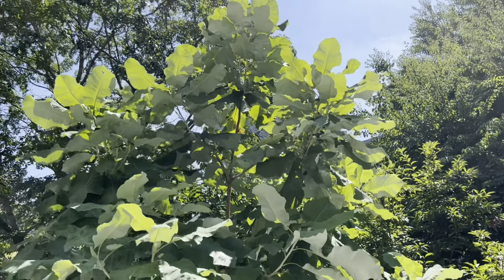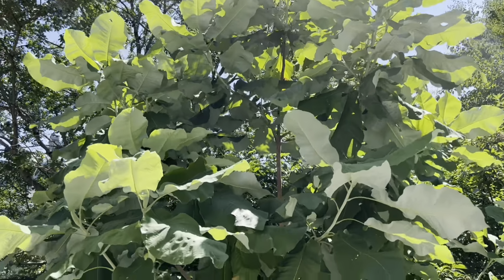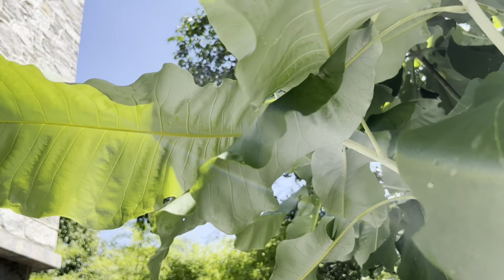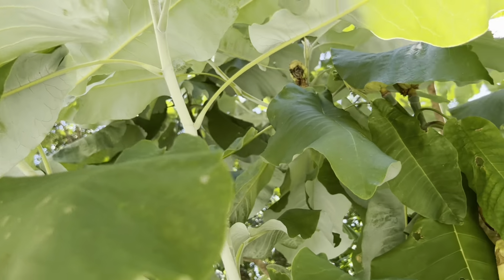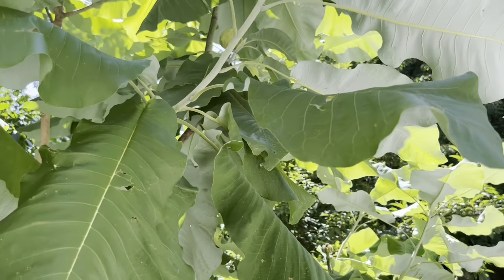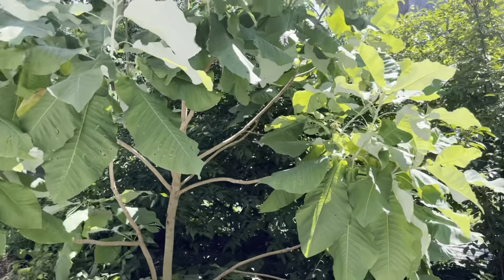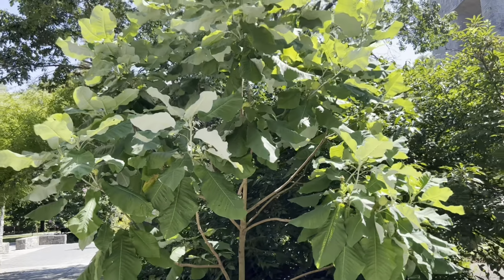But of course, even when it's not in bloom, it's a very dramatic plant because it has such incredible tropical foliage with the silvery undersides. It's really a remarkable magnolia that I think belongs in every garden, including my new one.